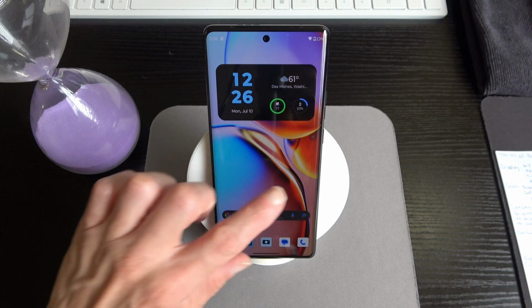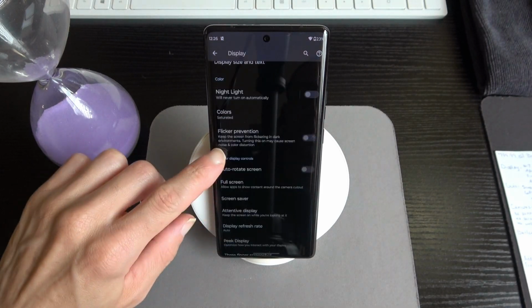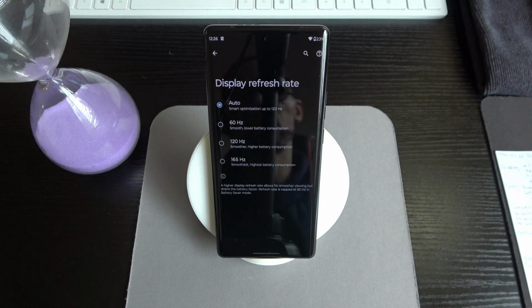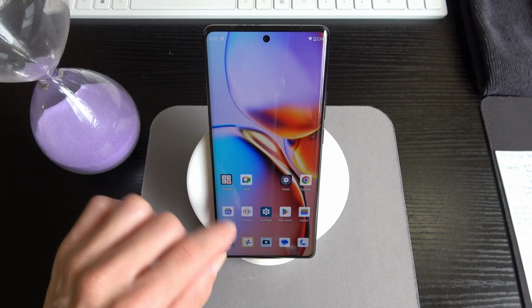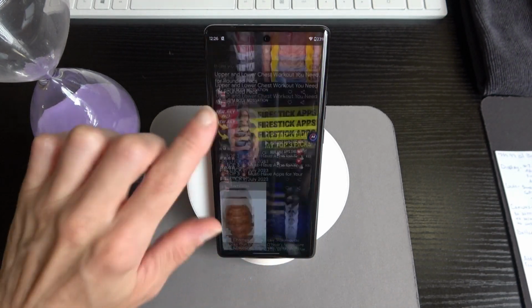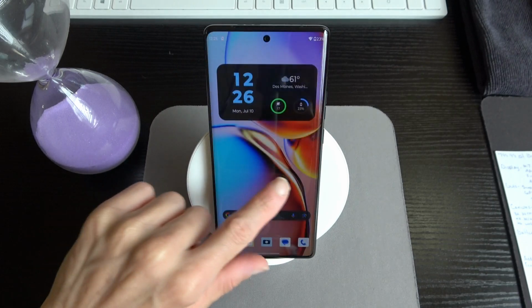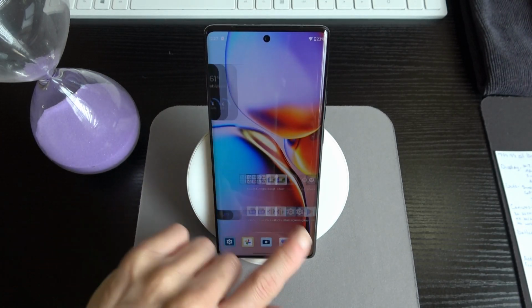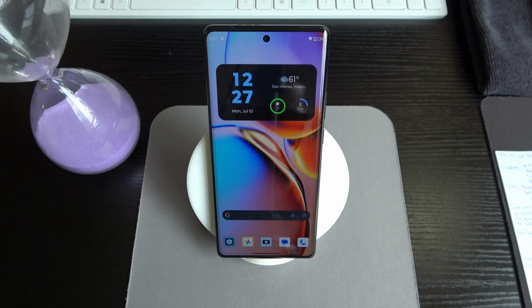So, I like the fact that when we go into settings here under display, we have display refresh rate, and I keep it on auto, but you got 60, 120, and 165. So let's just put it on 165. Typically I keep it at auto, just because the phone is going to automatically adjust the refresh rate based on what you're doing with the device. But you see, when we turn that on, I mean, goodness gracious. Just super, super fluid. Barely touching the display, it is super, super responsive. So, yeah, you get 165 hertz refresh rate.